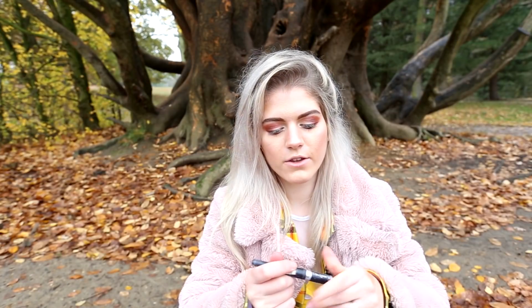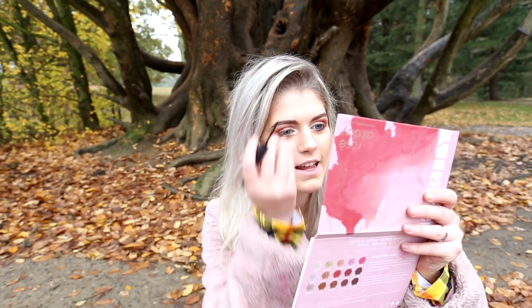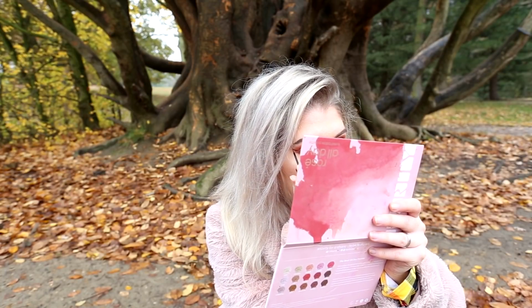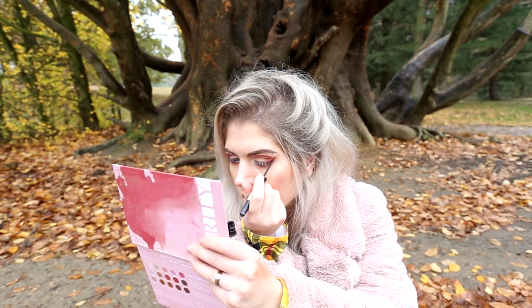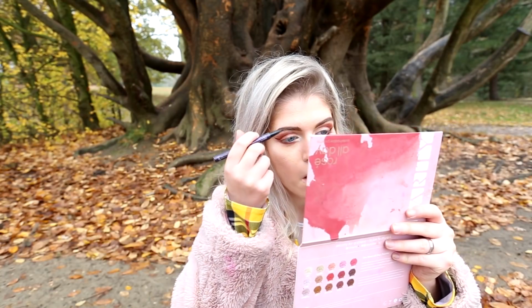Now I'm going to be doing liquid eyeliner. So I'm going to start by using my Glam Eyes by Rimmel London, and I'm just going to be outlining my winged eyeliner on my outer eye. Then I'm going to be using Urban Decay Perversion, which is a waterproof fine point eye pen, and I'm going to be finishing this off.